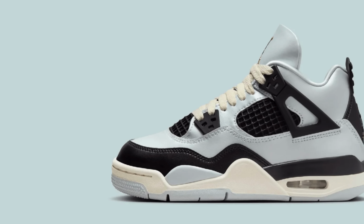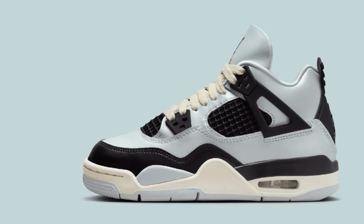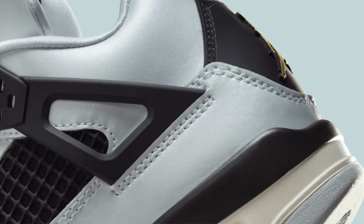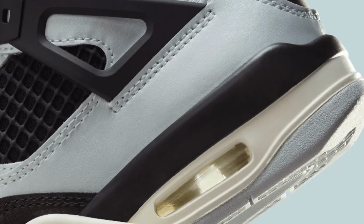However, when it comes to grade school shoes, they just don't really tend to move like that unless they're an OG colorway or a pair that their parents are also getting. So because of that, I'm giving this shoe a sit. Doesn't mean it's a bad shoe though. I think it's actually a very clean look. And if they ever bring it to men's sizes, or I guess men's and women's sizes, might do well.